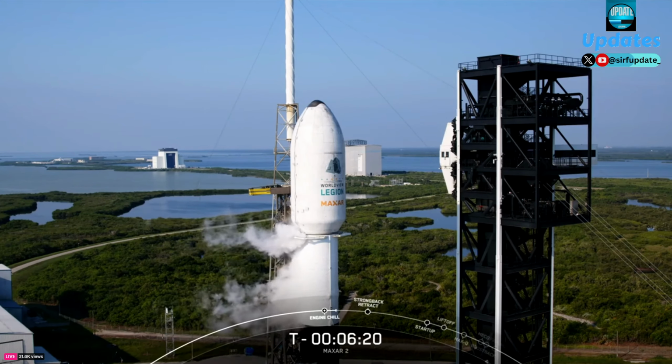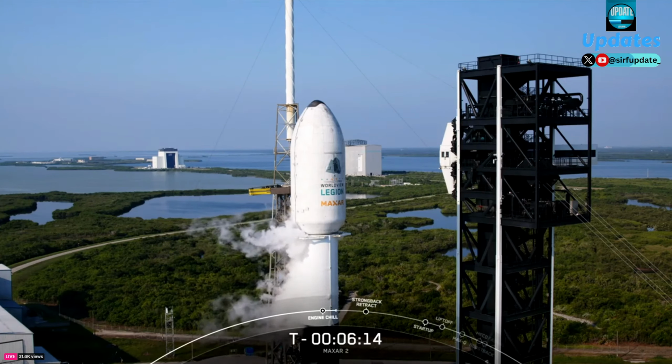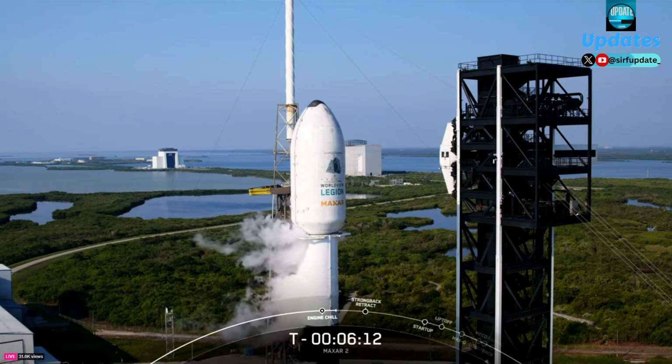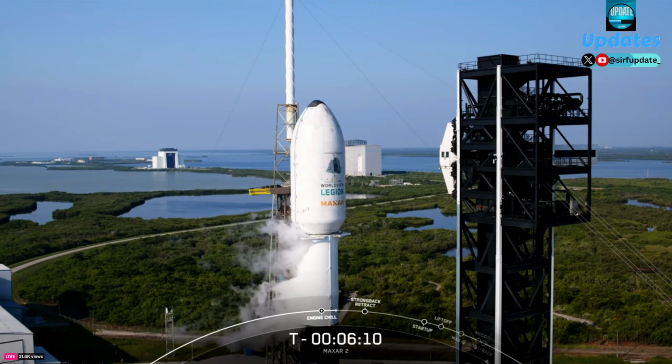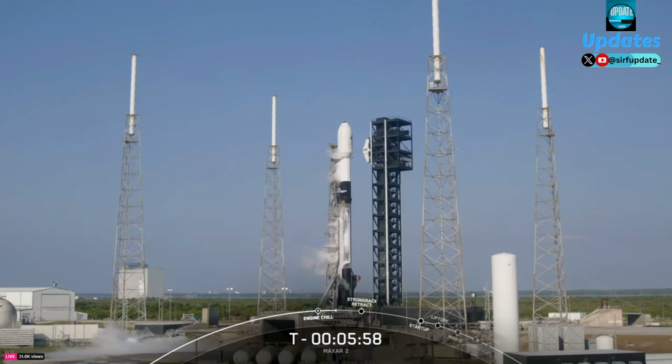This mission is the second of several SpaceX launches for the Maxar Legion constellation that support national security, defense, and humanitarian response for the United States and allied governments. Once complete, the constellation will revisit each part of the Earth 15 times a day, which we'll learn more about in just a minute.